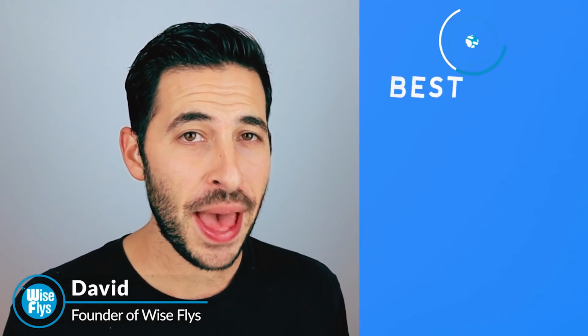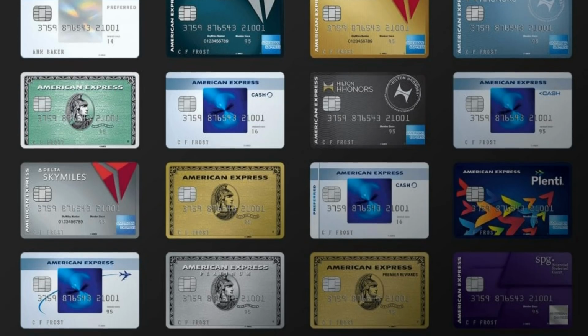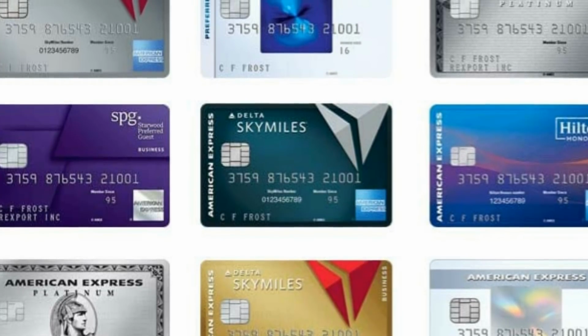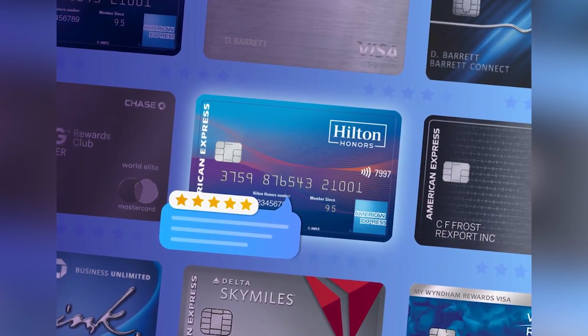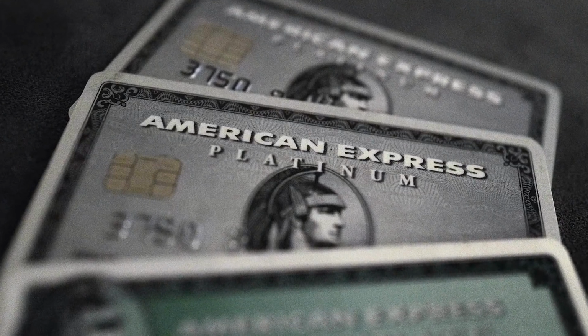I'm going to give you the best American Express credit card strategy to earn the most amount of points for 2020. I'm going to tell you which credit cards are the best ones to get first, as well as the best co-branding cards to get to earn you a bunch of airline miles to get you free flights, and then the best hotel cards to get so you can get a bunch of free hotel nights as well. So if you have any Amex cards or are thinking about getting Amex cards, make sure you pay attention to the entire video so you know how to maximize these strategies that I'm sharing with you.